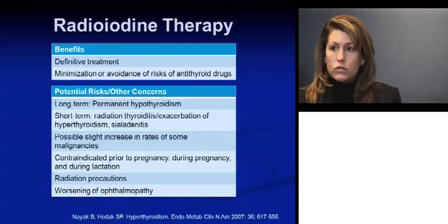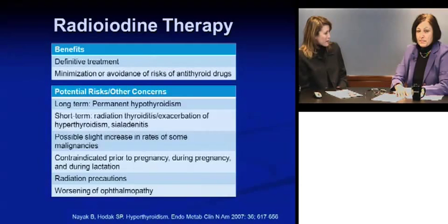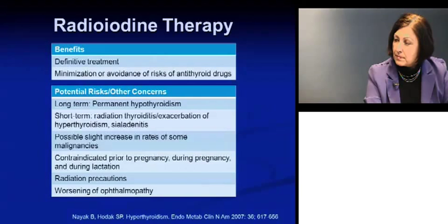But there are some risks, and I hate that the list of risks is so much longer on this slide than the benefits, because really this treatment is very well tolerated by most people, and it's a terrific option for patients to consider. But most of the time, people who are treated adequately with radioiodine become hypothyroid. Sometimes people will have a worsening of their hyperthyroidism after the treatment that we need to be alert to.